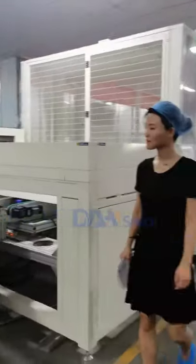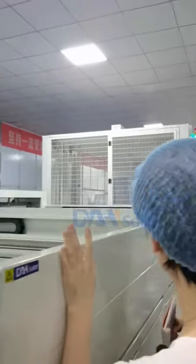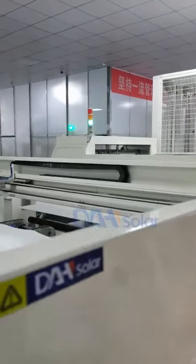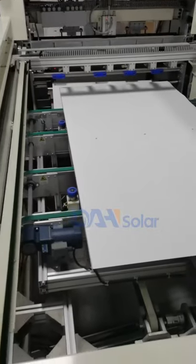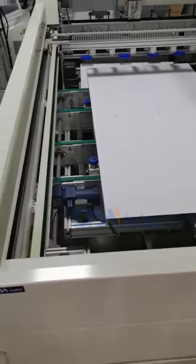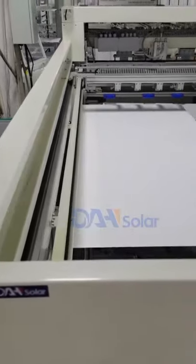The next machine is similar. It's automatically setting the backsheet. It's really like a bigger die-cut machine. Yes, just the biggest die-cut machine. Let's wait for the second panel.